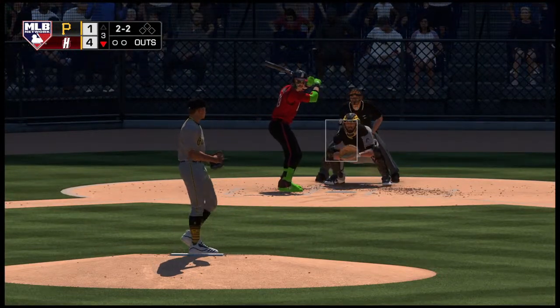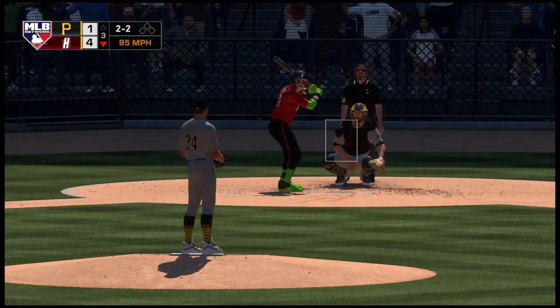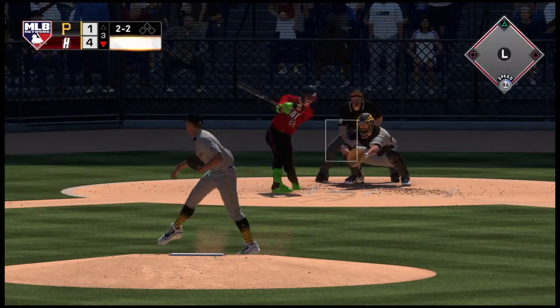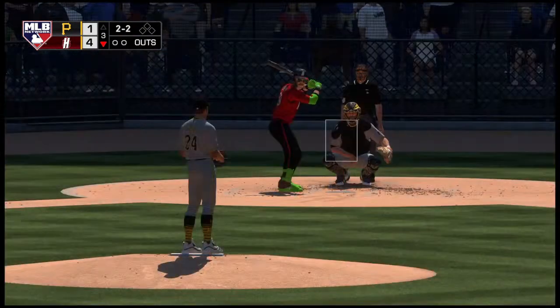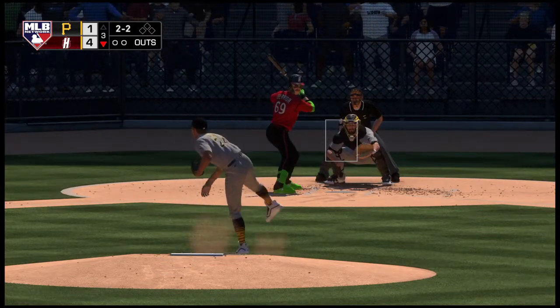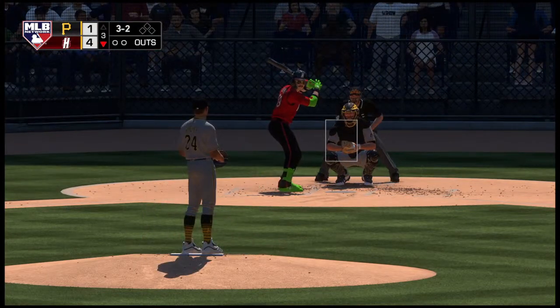Standing in now, TJ Champ. Fouled away. The 2-2 one more time. Rolled slowly down the third baseline. But this is going to be a foul ball as that keeps things at 2-2. And they're working the outer half here, but that one's wide for ball 3.